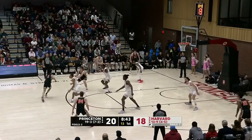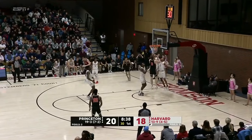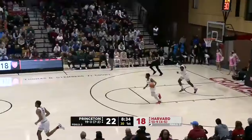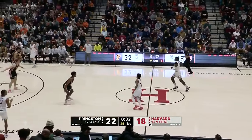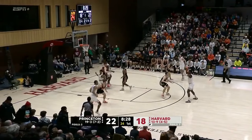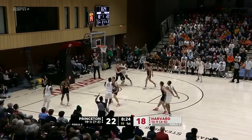Meanwhile, you just saw Malik Mack to the bench, his first break of the day. Pierce with it from the elbow. Hands off to Lee. Drives. Over three Crimson he hits. Already 10 points for Xavier Lee. That's just one you tip your cap. Harvard defensively, they force Princeton into some contested twos. That one right there, nothing you can do. Hand in his face. Just an athletic make.